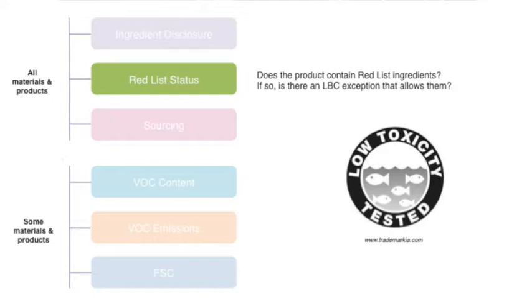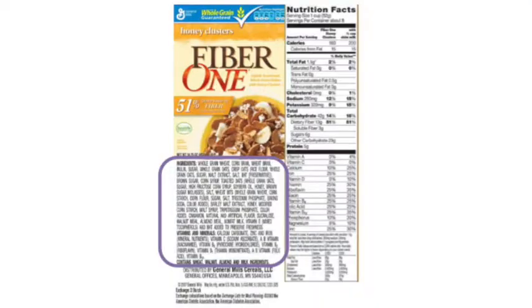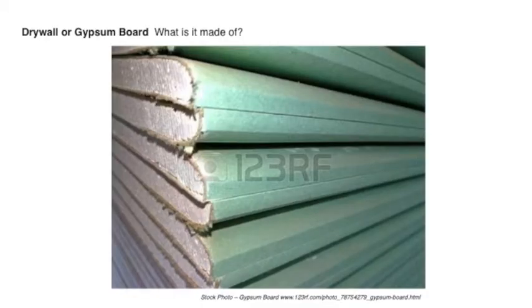What does it mean to have a manufacturer disclose all ingredients in a product? Think of it like the ingredients label on the back of a cereal box. It will tell you every single ingredient put into that product. If you made an ingredient label for drywall, what would it consist of? That white stuff on the inside, the papery outside that you can touch, what else?